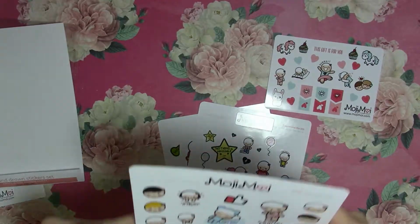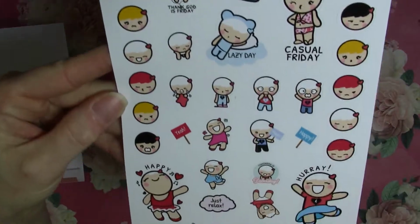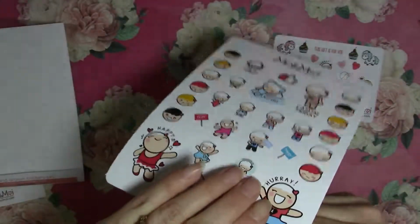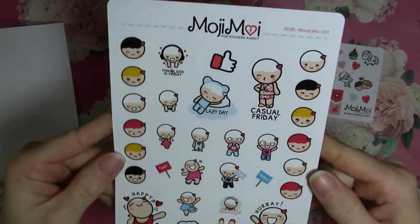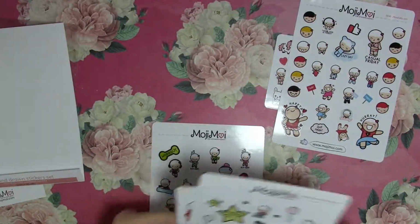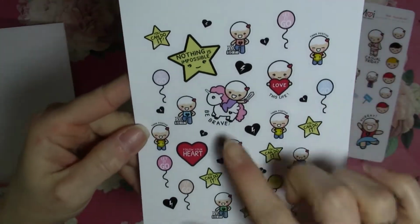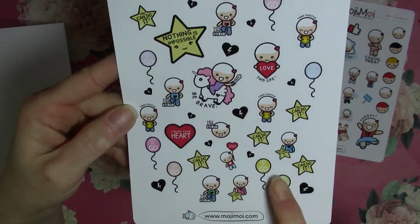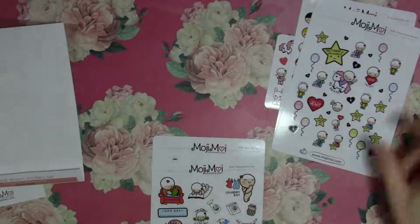And this looks like it's the mood mix. So thank God it's Friday, casual Friday, lazy day, just relax, hooray, happy. Very cute. Everything seems well cut. Nice bright colors. Like I said, these are just slightly shiny. And then this one is the inspirational mix. Nothing is impossible. You can do it. Oh, look at the girl riding the unicorn. Love this. So I'm glad I ordered these. Let it go. You can do it. Follow your heart. Very cute.